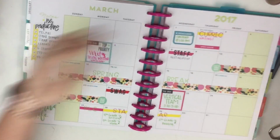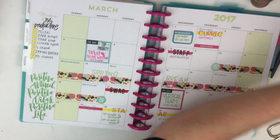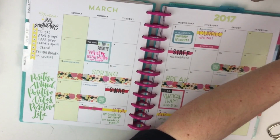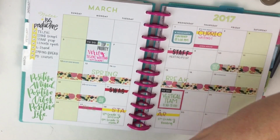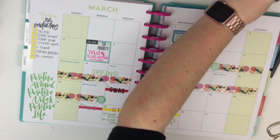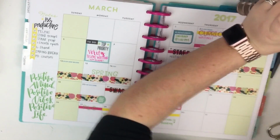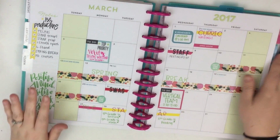Here I put, oh gosh, my planners are falling over. Too many planners. Sorry, let me move these. I know that this is probably horrible to do, but I'm having a catastrophe over here. Oh my goodness. Okay, sorry. That was horrible.